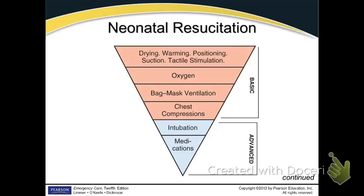Okay, so resuscitation-wise, remember we talked way back 20 slides ago about the resuscitative efforts, or the reasons why you might need to do resuscitation on a child. Okay, we're going to stop here for a moment then so we can take a break.